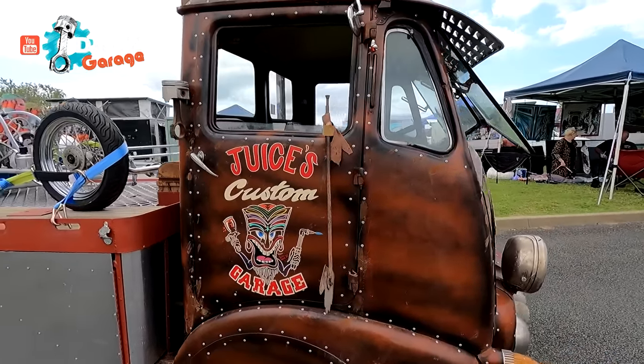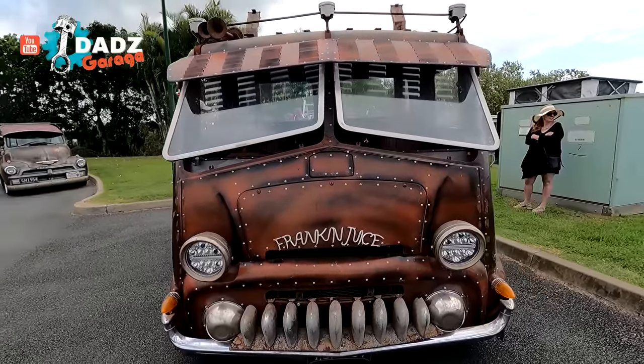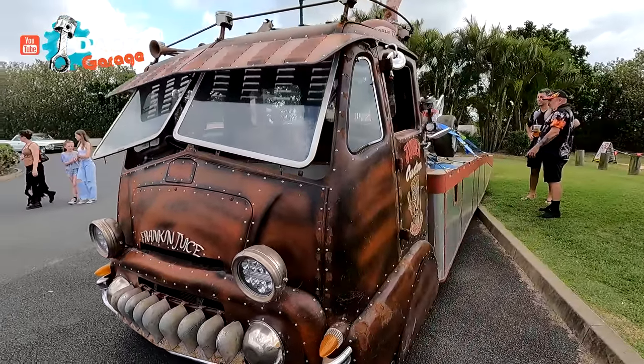Have to check out his shed one day. It is very, very cool. The type of guy just finds stuff in his shed and then turns it into something. The Franken Juice.